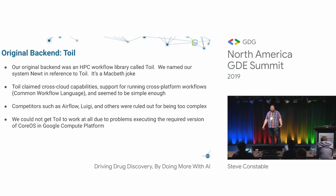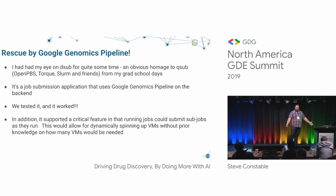Unfortunately, when we went to actually implement things, we couldn't get Toil to work at all. We had problems executing the required version of CoreOS in our Google platform account, which is very sad, but the day was not lost. I personally had an interest in this open source project called dsub. It is an homage to the famous qsub command, which I'm sure all of you know from when you were in grad school in biochemistry. It is very popularly used to schedule jobs on Linux compute clusters.